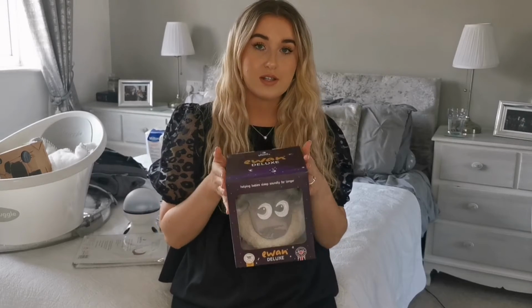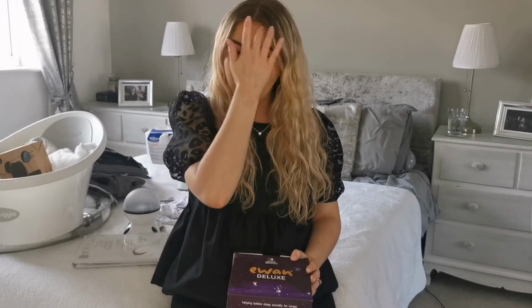Yeah, so I don't know whether some other devices continuously play white noise, or if you play it from your phone or a speaker or something. The only trouble is a lot of them stop after a little while, so then if baby wakes in the night, you either need to press it again, or when they're in their own room, we'll have to go and turn it on again.